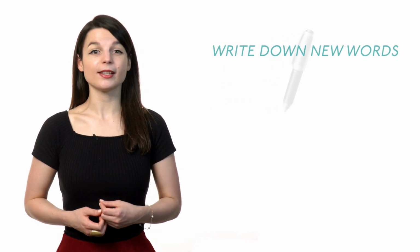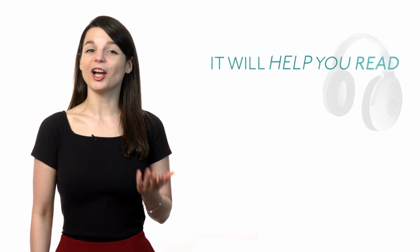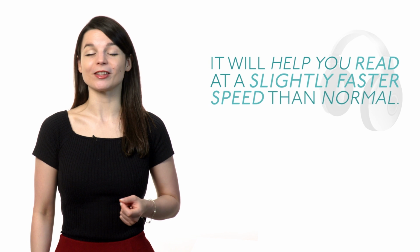Write down new words as you read them to practice later. If there's an audio version, read along with the narrator. It'll help you read at a slightly faster speed than normal.